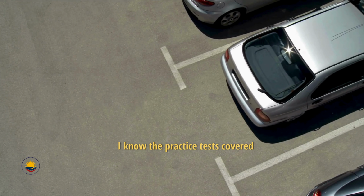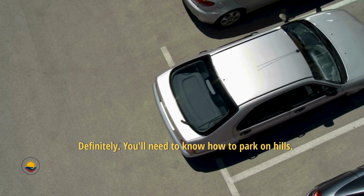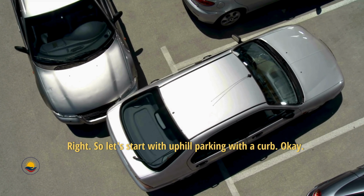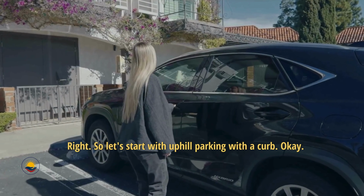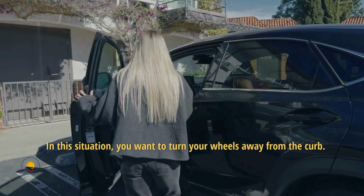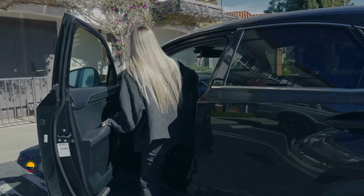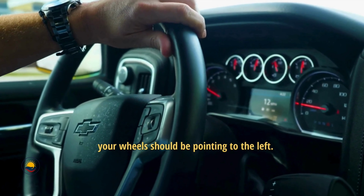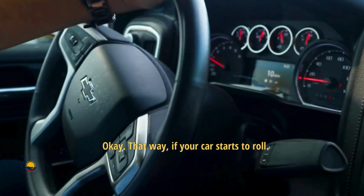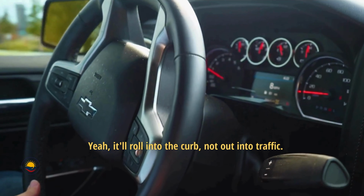All right, now let's talk about parking. I know the practice tests covered uphill and downhill parking rules. Definitely, you'll need to know how to park on hills, both with and without a curb. So let's start with uphill parking with a curb. In this situation, you want to turn your wheels away from the curb. So if you're on the right side of the road and facing uphill, your wheels should be pointing to the left, almost like I'm about to make a left turn. Exactly. That way, if your car starts to roll, it'll roll into the curb, not out into traffic.